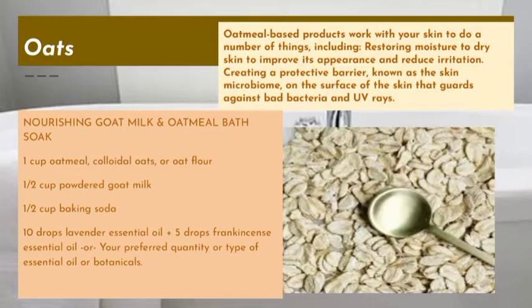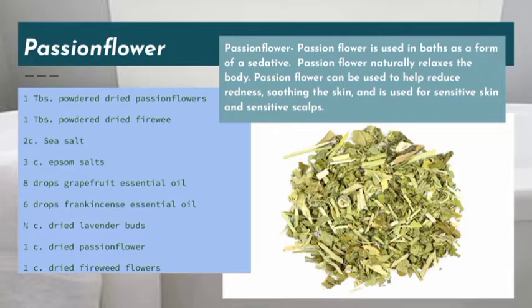Oats, which helps restore moisture to dry skin and enhance your appearance. It is also good for creating a protective barrier. Passionflower, which is a sedative, and it helps reduce redness, soothe the skin, and is used for sensitive skin and sensitive scalps.